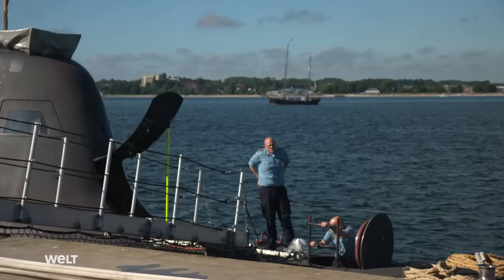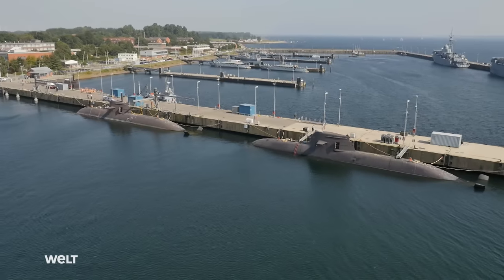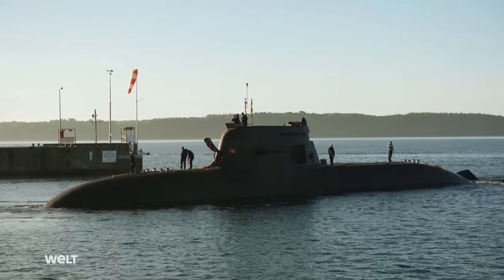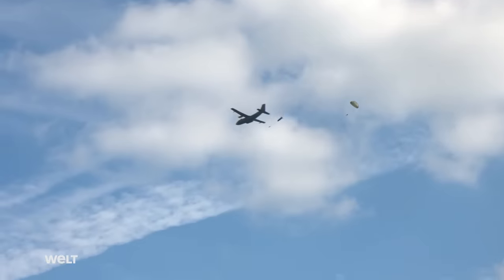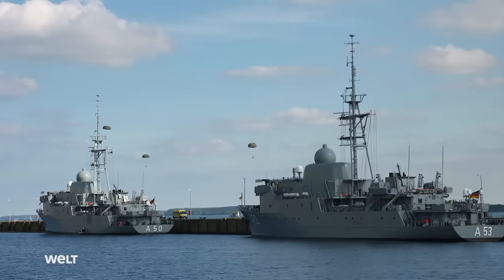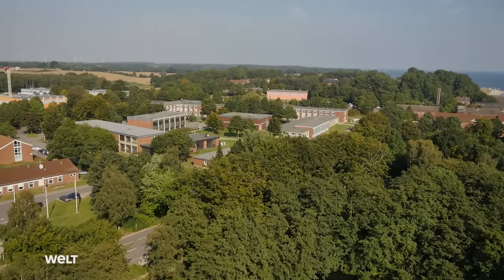Eckernförde Naval Base in Schleswig-Holstein, the German Navy's only deep-water port on the Baltic Sea. And this is where the six German Navy submarines are based. Not very many, but they're ultra-modern. Besides the submariners, combat swimmers and the crews of fleet service and support boats are also based here, a total personnel of 1,900.